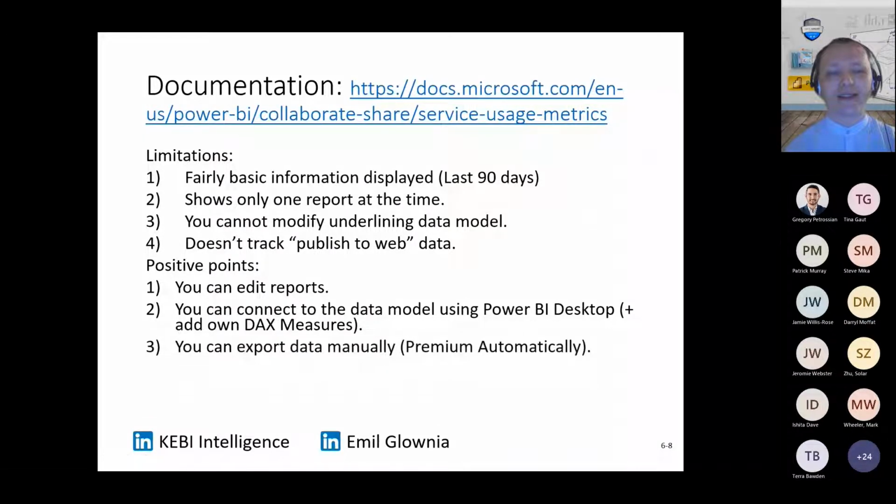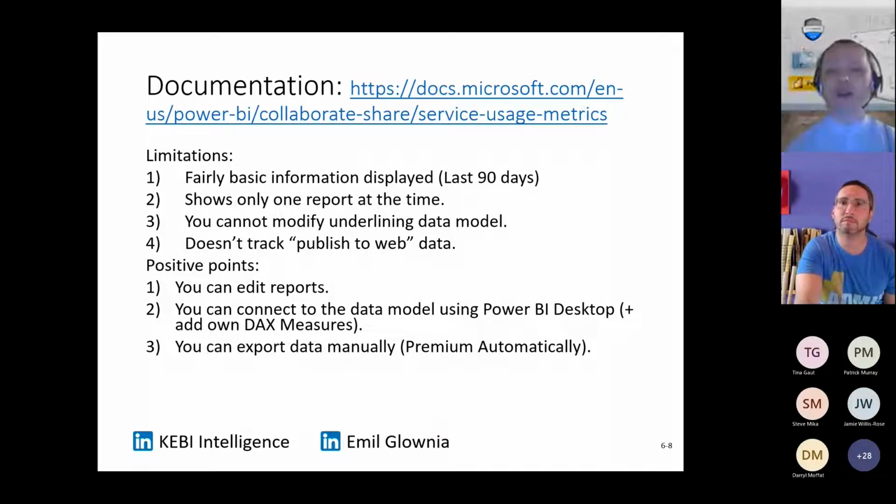And you can export data manually. And if you have premium, you can do it automatically. Now, I haven't tried the premium to do it automatically yet. I have made some research related to that, and it seems it's possible. And I will try it. It's on my to-do list to try it in the next few weeks or a month or two. And I will confirm that functionality and share it on LinkedIn once I know it's working.